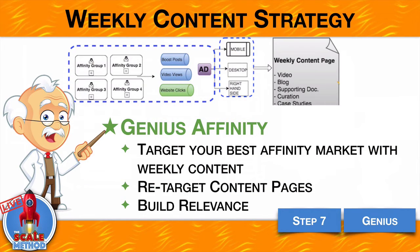Target your best affinity market with weekly content. So if we found out that the affinity market, for example, of remote control cars are running really well, let's keep our weekly content in front of those people. Target content pages. So send people this weekly content, and then we're going to retarget them to take an action.